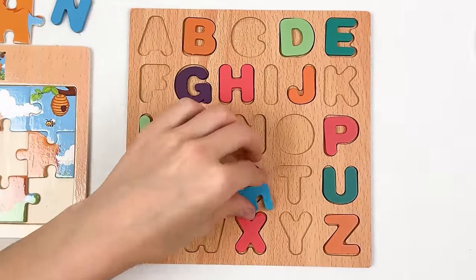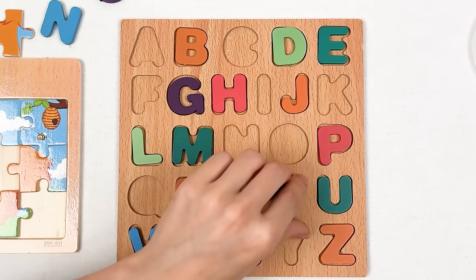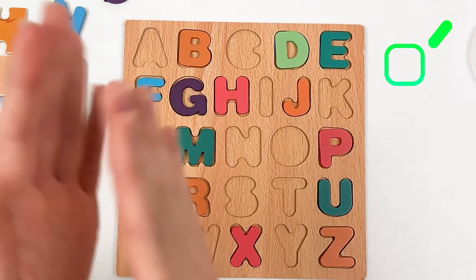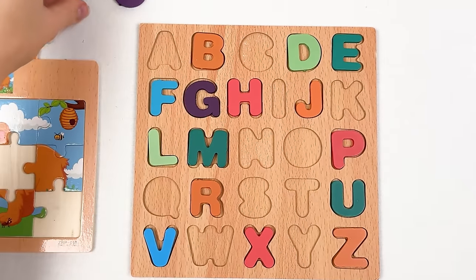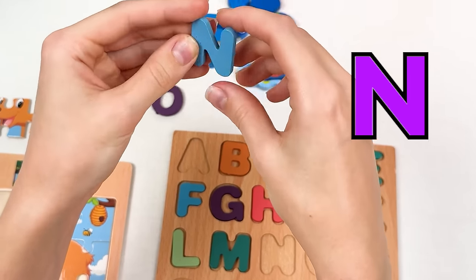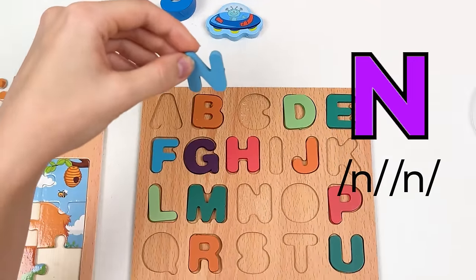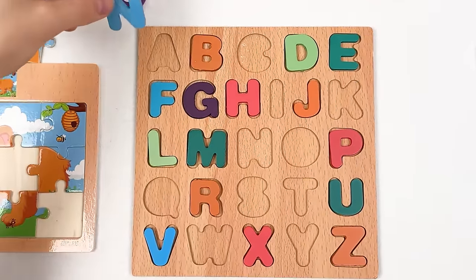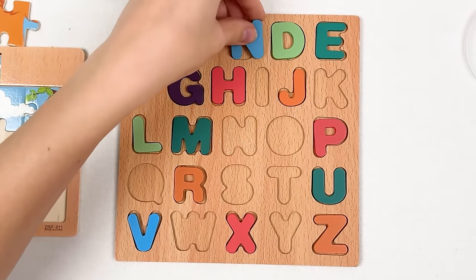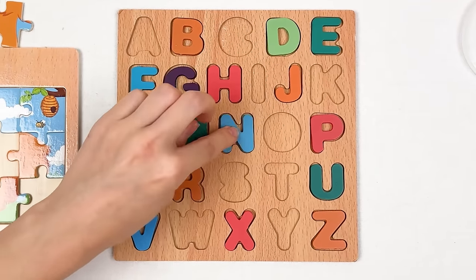Where should we put it? Can you help me, guys? Oh, there! Well done! The next letter is letter N, and the sound for letter N is N. N, n, n. Maybe here at the top? No. No. Oh, here. Yes.